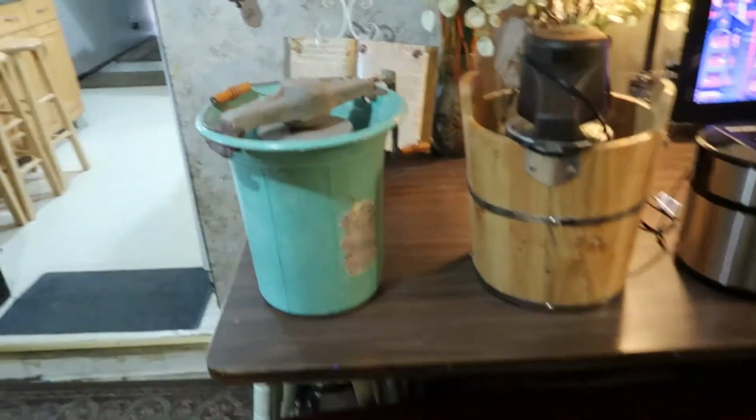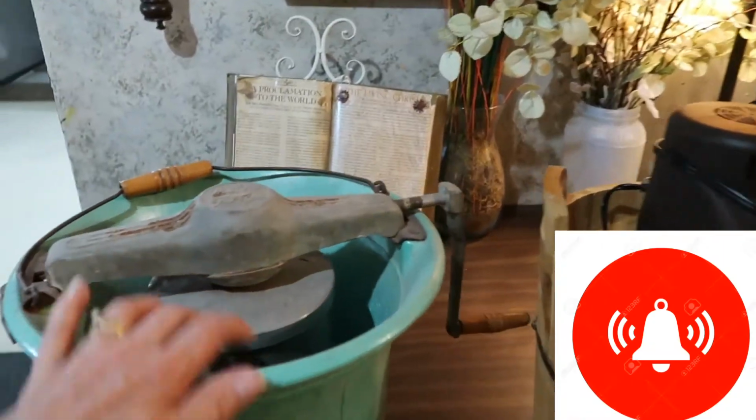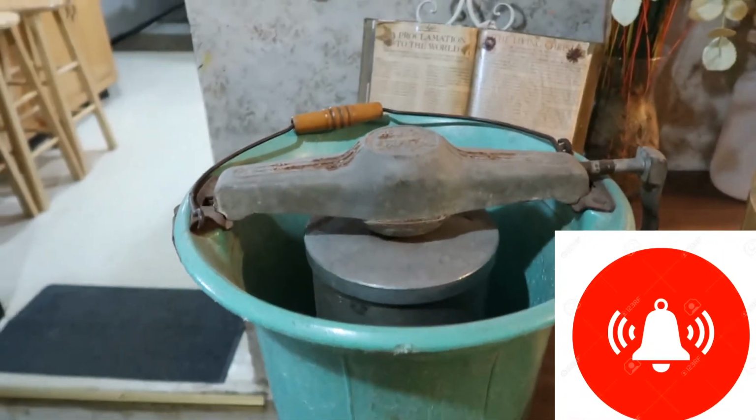So women need that too. Women need tools. So let's go show you the tools that women need. I'm going to show you all the tools I have in my house, in my kitchen. Hey, this is a hand crank ice cream maker.